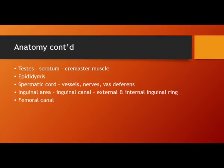Then the inguinal area is almost next to the symphysis pubis, and it's the inguinal canal. The external inguinal canal can be palpated. The internal inguinal canal ring cannot be palpated, but the importance of this is that the inguinal canal is a site of hernias, and then the femoral canal, which is just below the inguinal canal, is also a site of hernias.